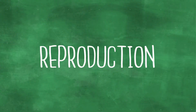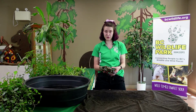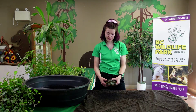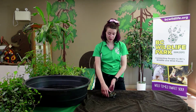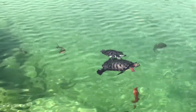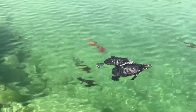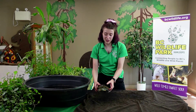That leads me to talking about turtle reproduction. So both of these species of turtles will mate in the springtime, just after hibernation. And the males will have to try and woo the females to be the ones who get to mate with her. So usually a bunch of males will chase after one female as kind of a race to mate with the female. The males also do some different displays.